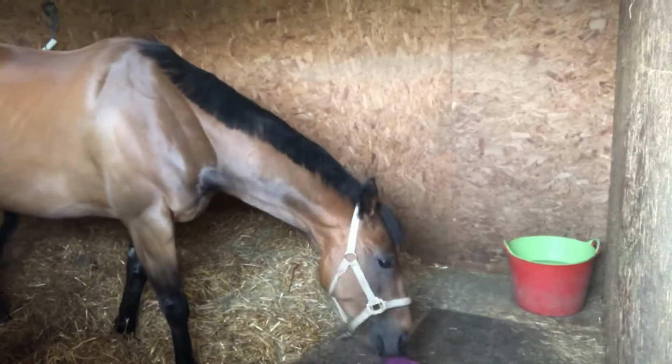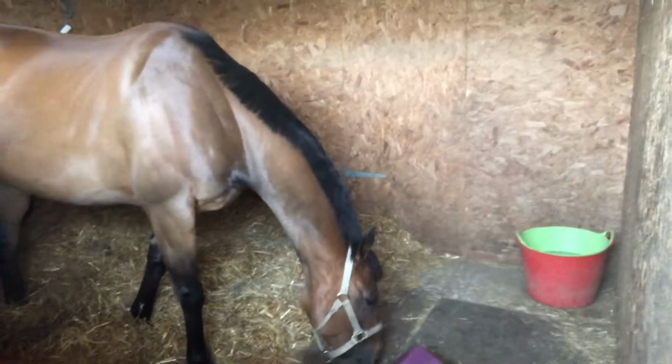So, just thought I would update you guys. Oak's in his stable. Oak, be quiet for a minute. With his treat ball making a lot of noise as usual. But I'm just going to let him settle, let his dinner settle for an hour.